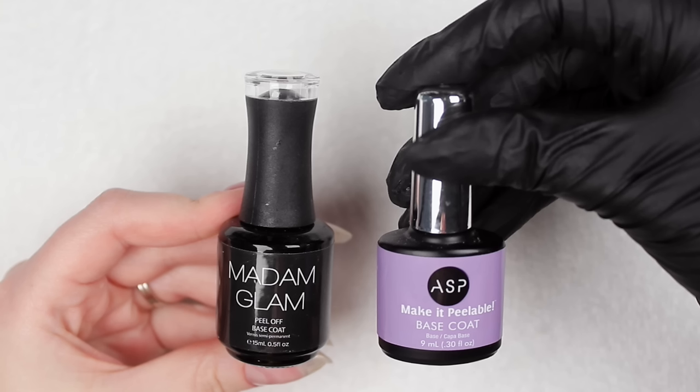Through trial and error, I have come to the conclusion that the Madame Glam peel-off base coat works best under nail extensions only. So when I'm applying a full cover tip on top of my natural nail is when I would reach for this. I would not recommend using it under gel polish alone. For some reason, it's just really stubborn under gel polish. It's very hard to remove, but it pops right off with some warm soapy water when it's under nail extensions. I don't know why, but that is just what it is.